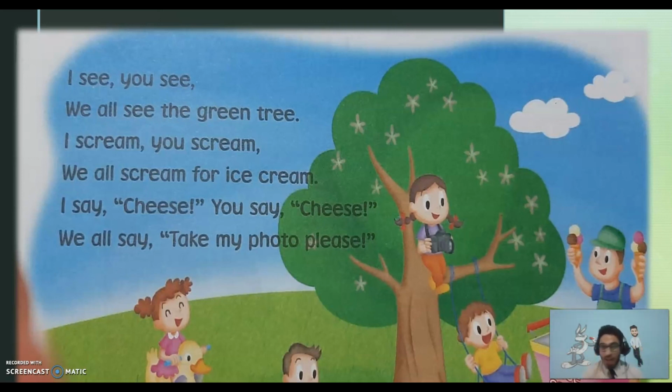One last time, faster. I see, you see, we all see the green tree. I scream, you scream, we all scream for ice cream. I say cheese, you say cheese, we all say, take my photo, please. Excellent, well done, keep practicing the pronunciation.